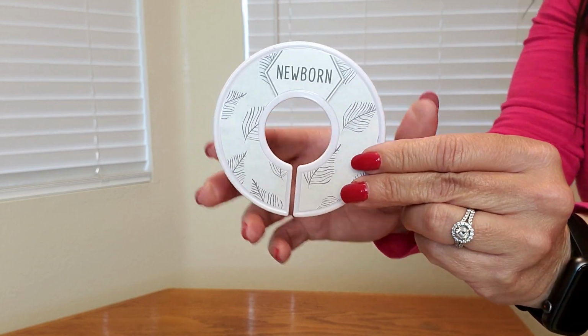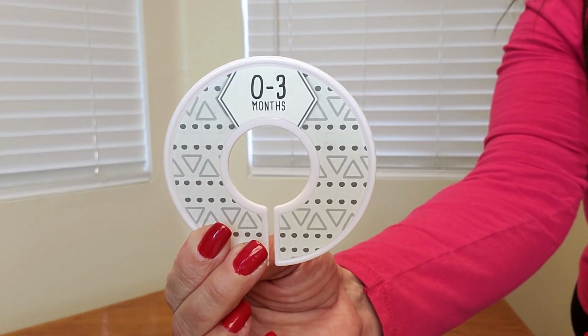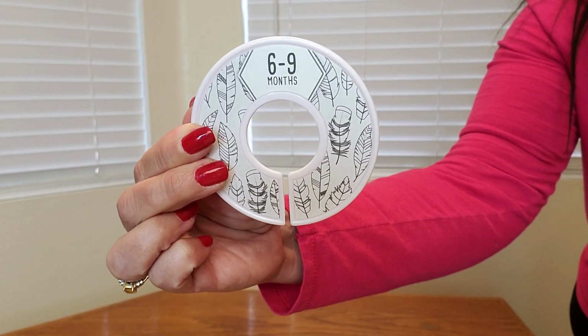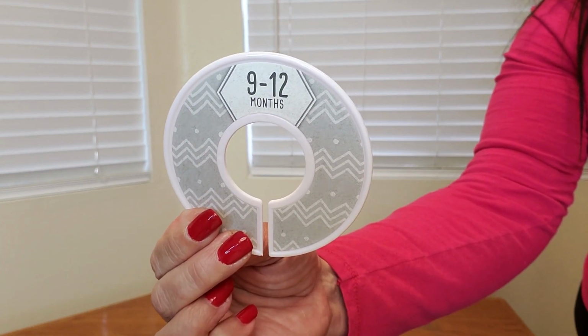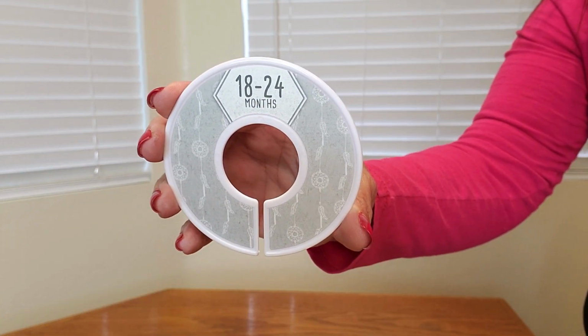So it has 7 of them. This is newborn. This is 0 to 3 months, 3 to 6 months, 6 to 9 months, 9 to 12 months, 12 to 18 months, and 18 to 24 months.